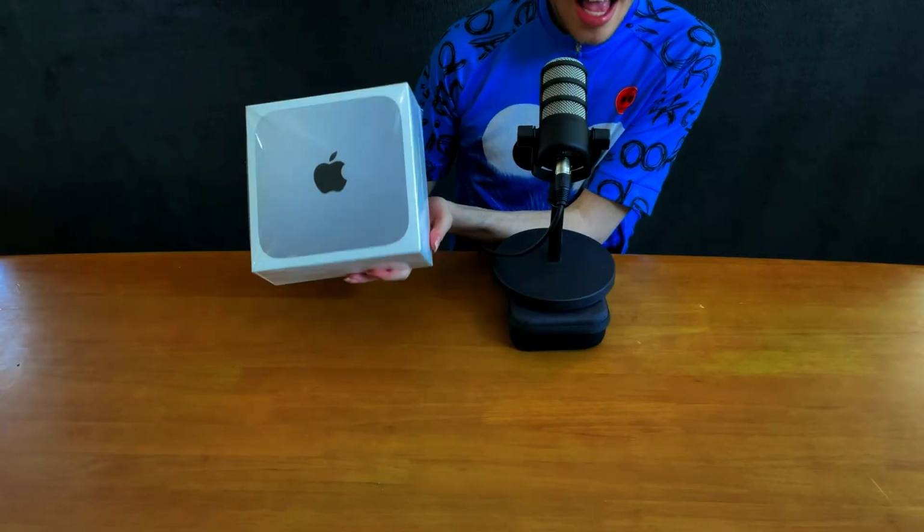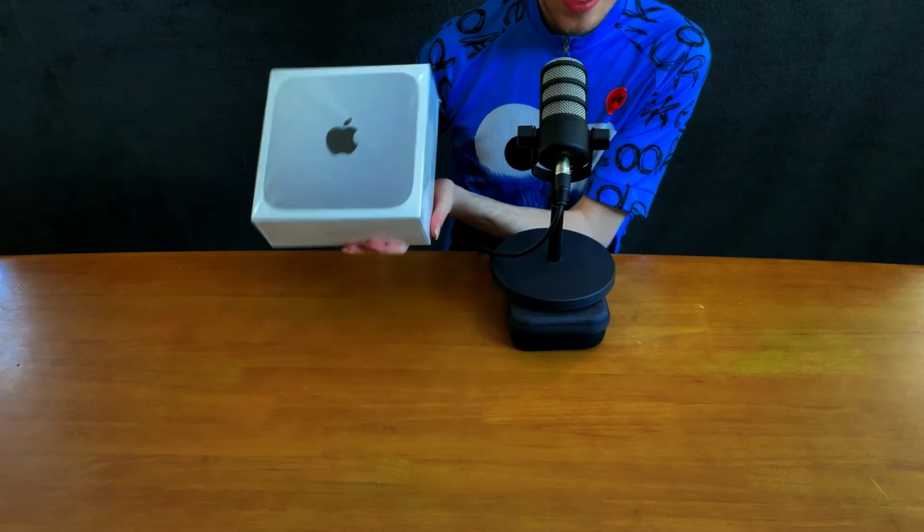Okay, so Mac Mini, the new M1 Mac Mini, the Apple Silicon Mac Mini, it's amazing. And it's on a good discount, especially if you're a student. And it's great for work at home.